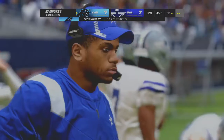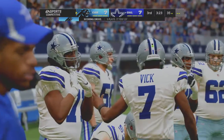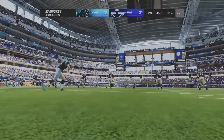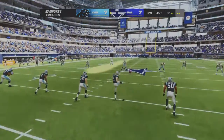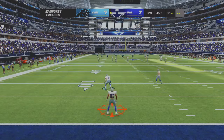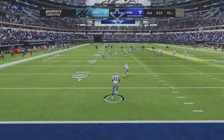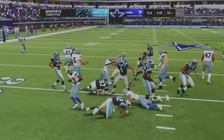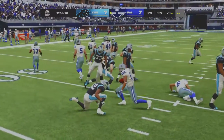Extra point splits the uprights, and that will tie our game here in the third. So a tie ball game here as the kick's away. Fielded just outside the goal line, and they will wrangle it down a couple yards shy of the 30.